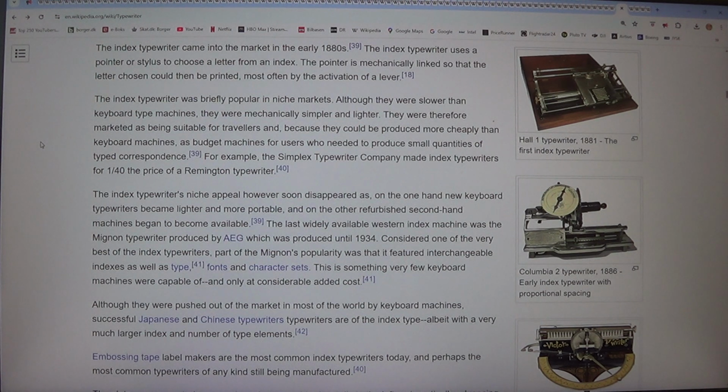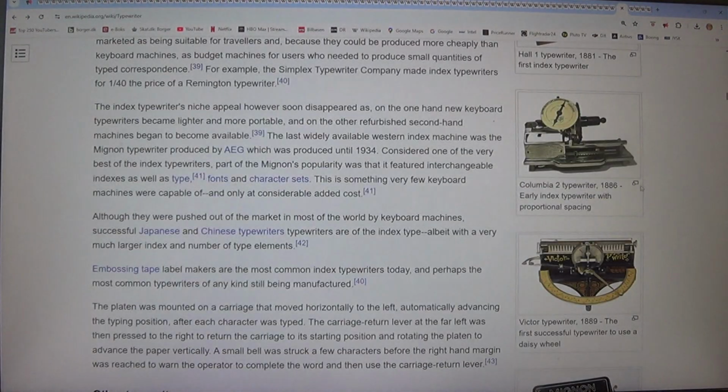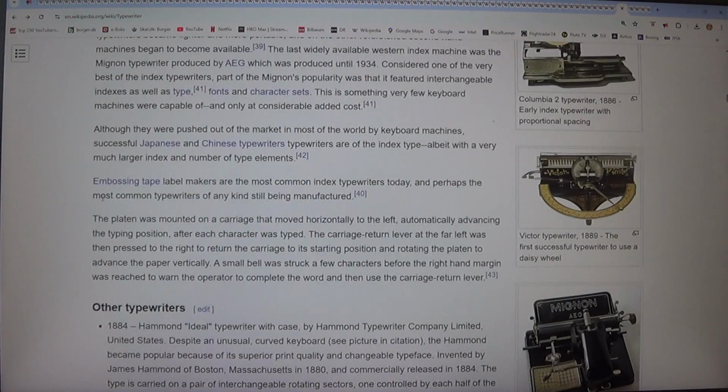The index typewriter's niche appeal, however, soon disappeared as, on the one hand, new keyboard typewriters became lighter and more portable, and on the other, refurbished second-hand machines began to become available. The last widely available Western index machine was the Mignon typewriter produced by AEG, which was produced until 1934. Considered one of the very best of the index typewriters, part of the Mignon's popularity was that it featured interchangeable indexes as well as type fonts and character sets. This is something very few keyboard machines were capable of, and only at considerable added cost.